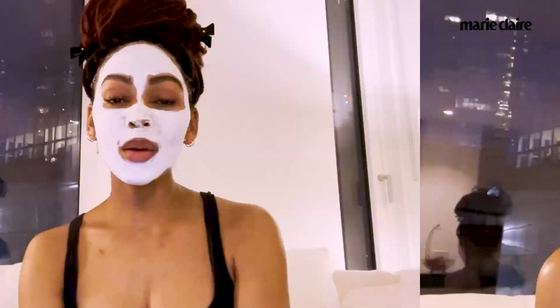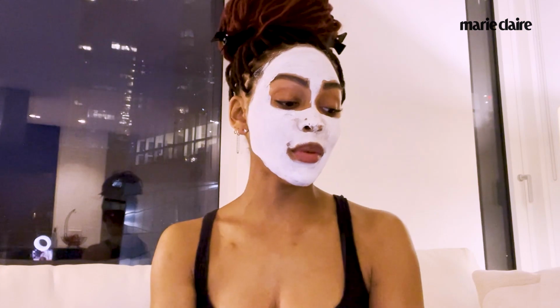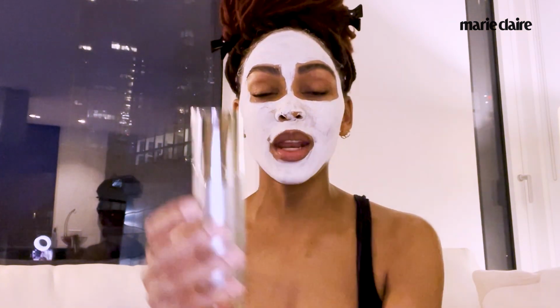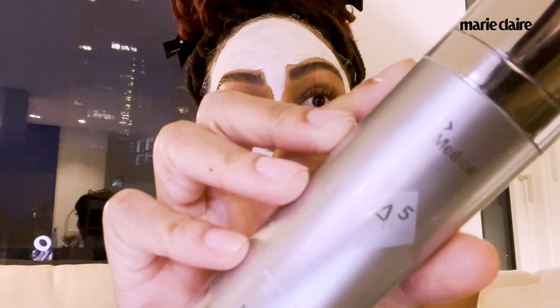Halle Berry! A pricey product that's always worth splurging on for me is my SkinMedica HA5. This stuff is incredible, loaded with tons of antioxidants and tons of incredible stuff. It's just been great for fine lines, for wrinkles, for tightening, and all that good stuff. So it's a bit pricey, but I still buy it.